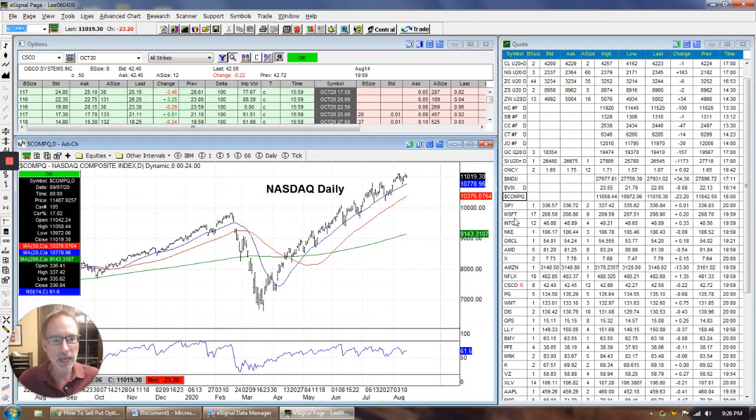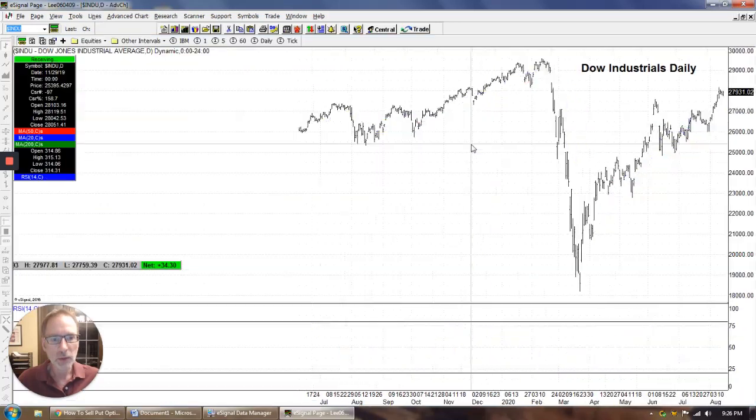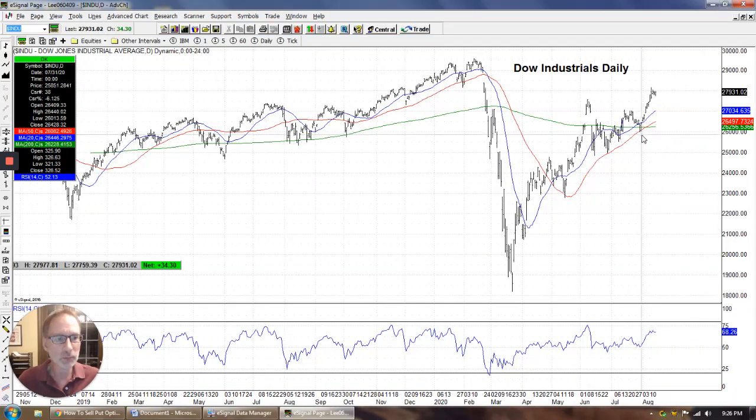Let's take a look at the Dow Industrials. What has it done? Ever since it popped above the 200-day moving average about a couple weeks ago, it has just gone on a nice tear. Look at that. From 26,000 all the way up to 28,000. 2,000 points in a couple weeks. Pretty good.